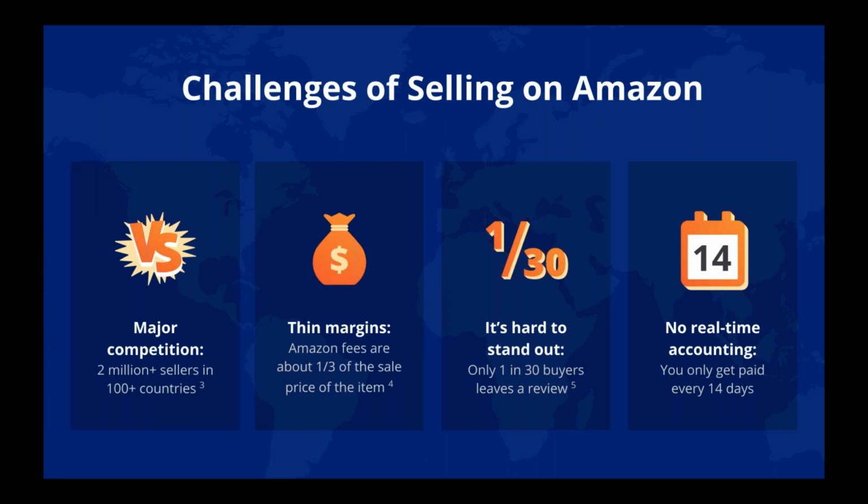So challenges of selling on Amazon, and really there's major competition, as I'm sure you can see on there. There's over 2 million sellers in over 100 plus countries that Amazon is used in. And if you even look at Amazon, they've got very thin margins. Now, part of this is even just due to Amazon's mission statement, which is we strive to offer our customers the lowest possible prices, the best available selection, and the utmost convenience. So the lowest possible prices, those are going to require thin margins, and the thinnest margins that your company can bear. And if they can't bear them, then you're not part of their company anymore.